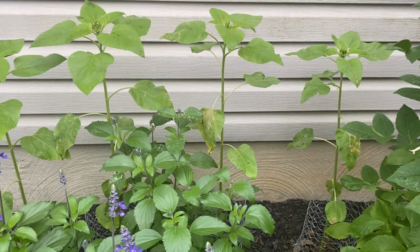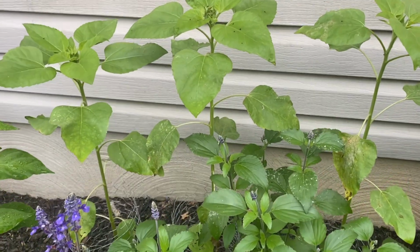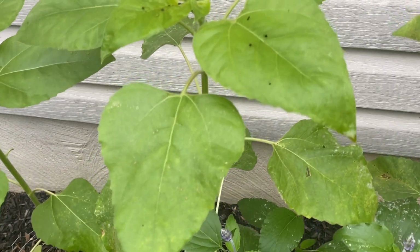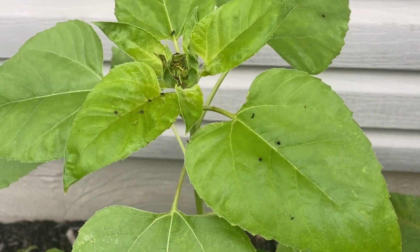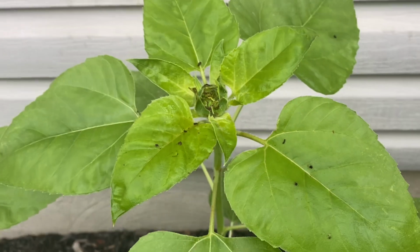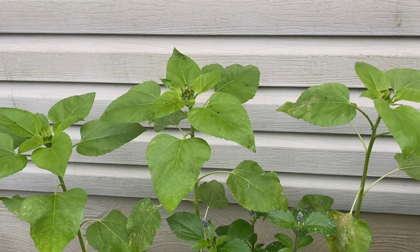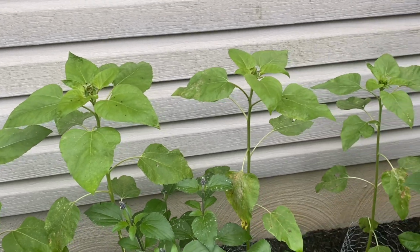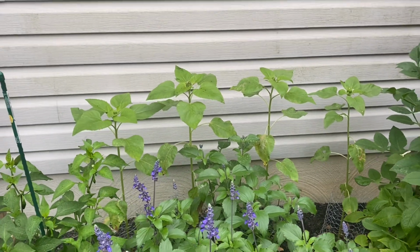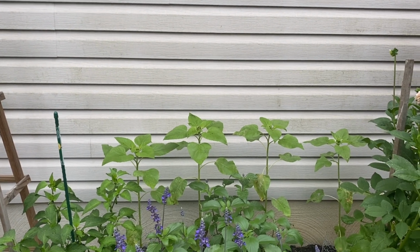Behind the salvia, I have more sunflowers, which this one, or there's a couple that I don't know if anybody knows, please let me know, but there's these black dots and the flowers look like they're not doing too good either. So I'm not sure what's on my sunflowers. If you know, please let me know. But they will fill out this wall with some beautiful yellow color.